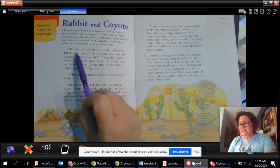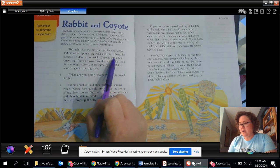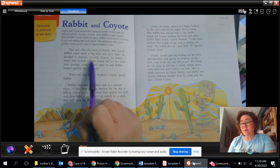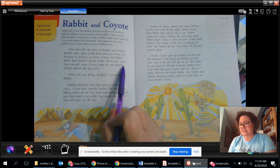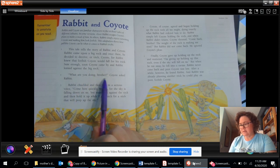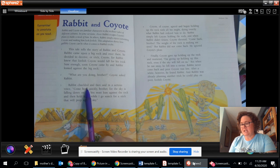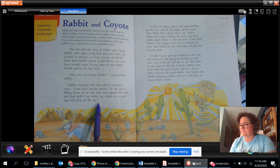Here we go. This tale tells the story of Rabbit and Coyote. Rabbit came upon a big rock, and once there, he decided to deceive or trick Coyote. For Rabbit knew that foolish Coyote would fall for its trick. Sure enough, soon Coyote came by, and Rabbit leaned against the big rock. "What are you doing, brother?" Coyote asked Rabbit. Rabbit chuckled, and then said in a serious voice, "Come here quickly, brother, for the sky is falling down on us. You must lean against the rock, and then hold it up while I go search for a stick that will prop up the sky."